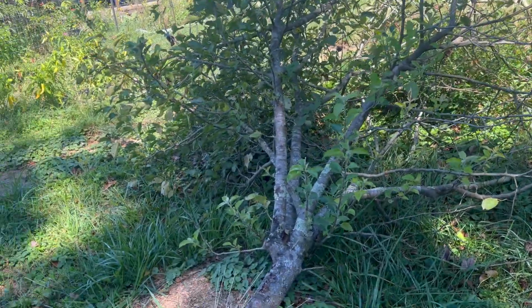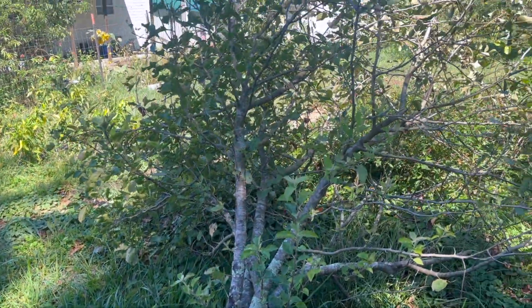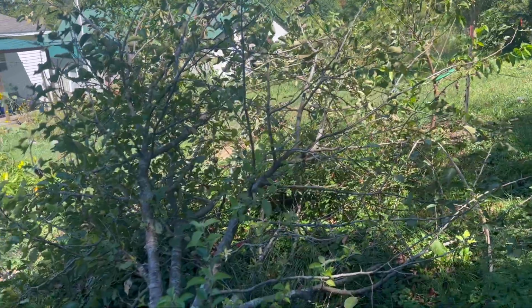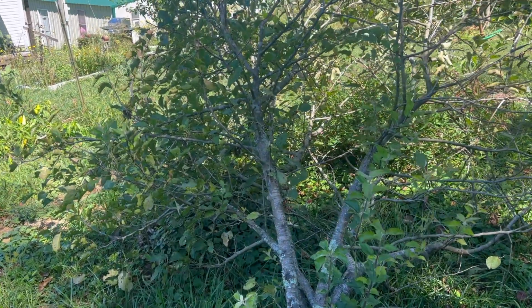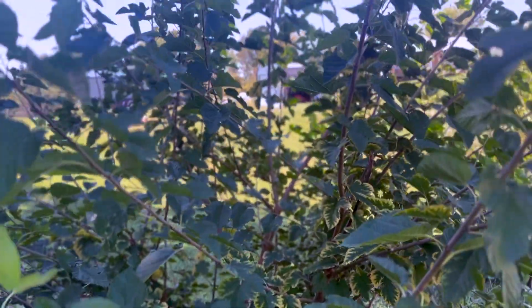And while we're at it, we'll probably have to break out the chainsaw and go ahead and get this apple tree cut apart. It has continued to grow all summer, even though it's laying on the ground. So we'll get that cut up. I'll probably box up most of this wood, let it dry out. We'll use that later on when we get the smokehouse built.